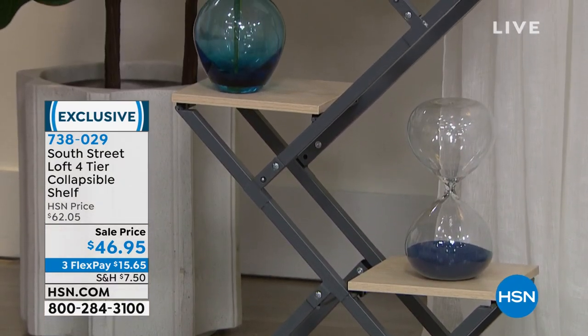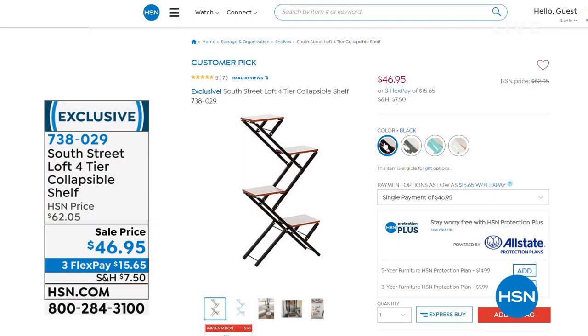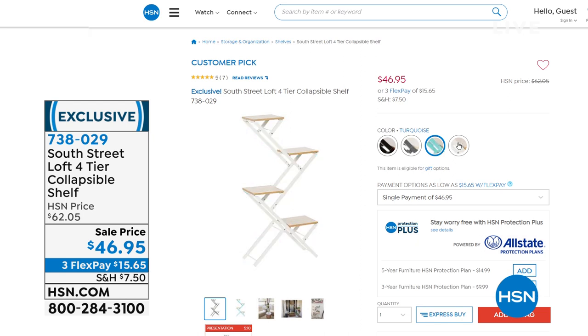We have black. We have it in gray. The gray is the one that we have here. We have it available in turquoise, and we also have it available in white. It's about 38 and a half inches in overall height and about 20 inches wide. So just another great idea, and I like it. I like the modern look of it, and I like the openness of it as well. And like I said, not only a customer pick, but a customer pick with perfect 5-star reviews.